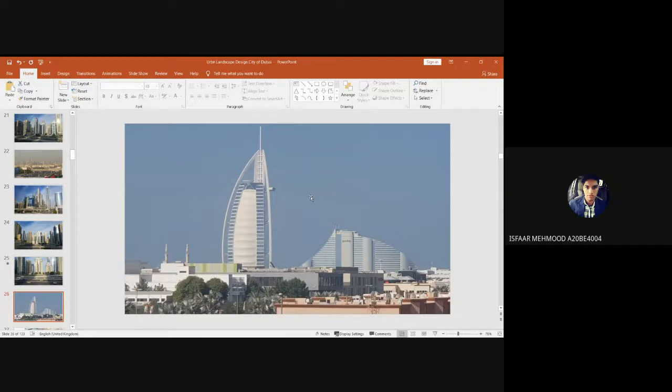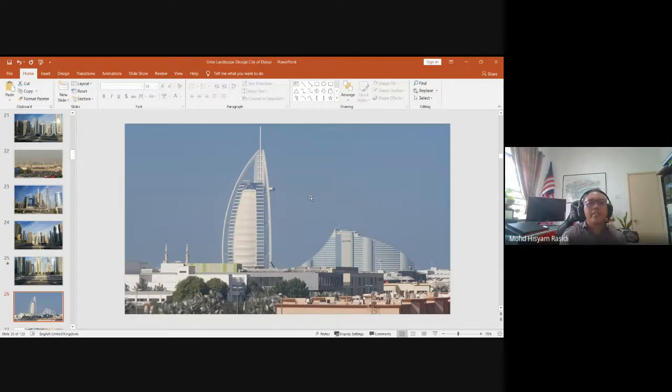This one is Burj Al Arab, right? The big tall building. It's one of the famous, early landmarks of Dubai. So this is one of the early developments that shows the futuristic side of Dubai city.